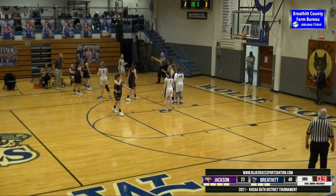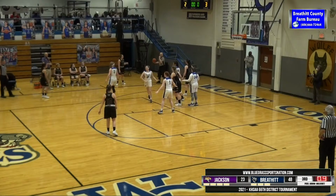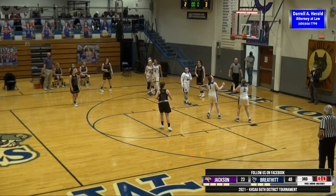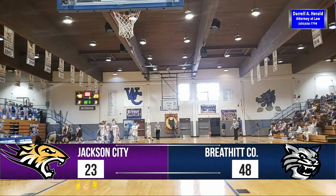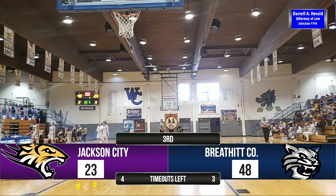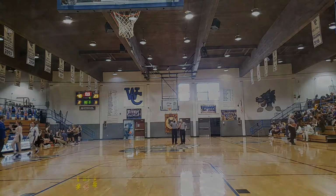You can correct me if I'm wrong, but I think that might be her first block, which is shocking. That's exactly what I was getting ready to say. First block came in the... Tincher puts a shot up at the buzzer, and it don't go. End of the third for Schutz, and she usually has 4 or 5 blocks before the half. 48-23, that'll bring us to the fourth quarter, and we're going to take a quick commercial break.